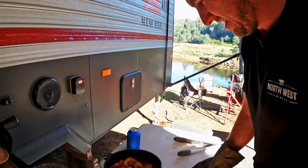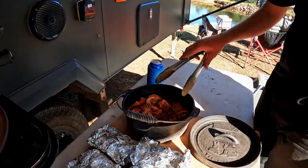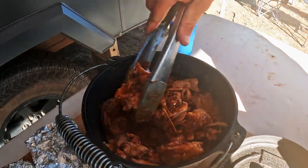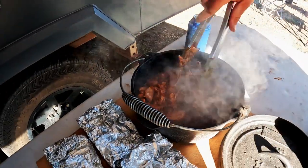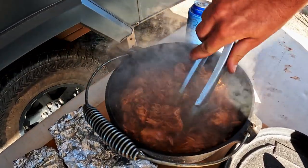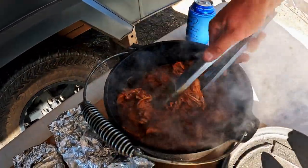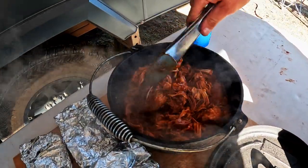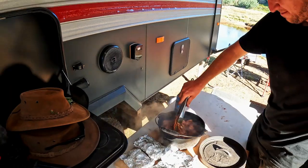Alright, how are we looking? Pretty good, still a little bit watery, but I think that's pretty good, because once it sits in there for a bit, and we break it up, I reckon all that water will disappear. Well, it's not even water, it's just juice. Juicy goodness, that looks so good. Juice and sauce and... I'm drooling a little bit. Yeah, look at that.